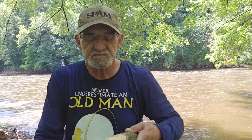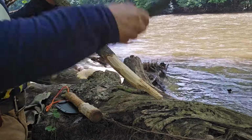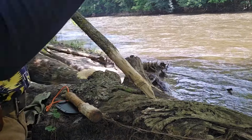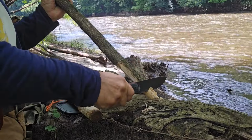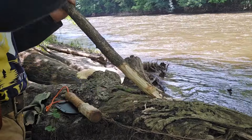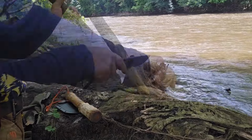You want to clean up the ends, and we'll do that now. I'm going to use my seat as a working spot, and or a small chopper. Can I chop into this wood? Chopper, obviously.